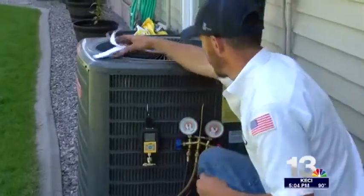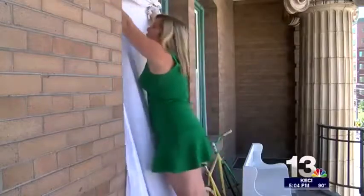If all else fails, hang it out. You can cool down an entire room by hanging a wet sheet like this in front of an open window. The breeze blowing in will bring down the room's temperature. But in a summer hotter than Belva can remember, she's just thankful to have AC. I'll just be glad to get it fixed and have the coolness back in the house.